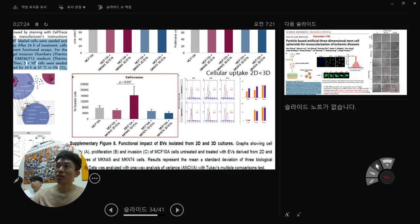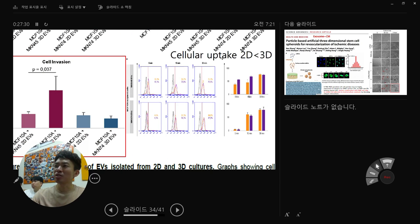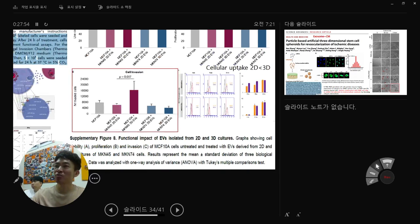Yeah, and then cellular uptake, also a little increase in 3D. Actually at 30 minutes it's similar, but at 5 and 15 minutes there's a little increase in this 45 EV, then 74 EV. Yeah, this is MCF10A, this breast cancer cell line, so maybe this is a more invasive cell. Because of their invasiveness, there's more cellular uptake, and then they can observe more cell invasion.